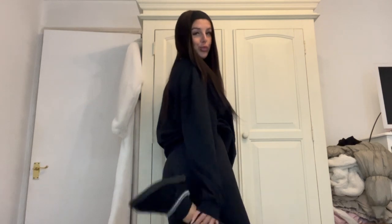Okay, so for outfit, I've just gone for this boohoo jumper with my Adenola leggings and my little Uggs. I'm only going for a sunbed, so.